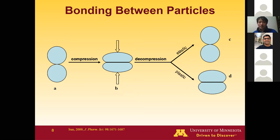So this is a more macroscopic view. Now let's look at the microscopic view, the single particle level. Imagine you have two particles under stress that will deform, and the deformation can be either elastic, reversible, or plastic, irreversible. If it's elastic, after decompression, after you remove the pressure, the contact area between two particles is still very small. Therefore, it's easy to separate them, and the tablet is not very strong. But if it's plastic deformation, the bonding area between particles remains intact, and that will give you a large bonding area, therefore potentially strong tablets.